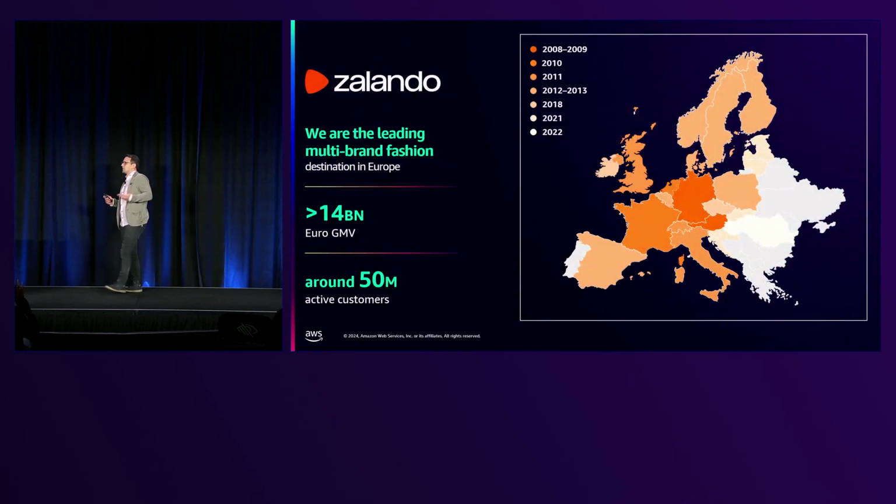So first question, who's Zalando? In the US, almost nobody knows Zalando. In Europe, we are the leading multi-brand fashion destination, and we are in more than 20 countries, so we are kind of the Amazon for fashion in Europe. We have more than 50 million active customers and make more than 14 billion in GMV.